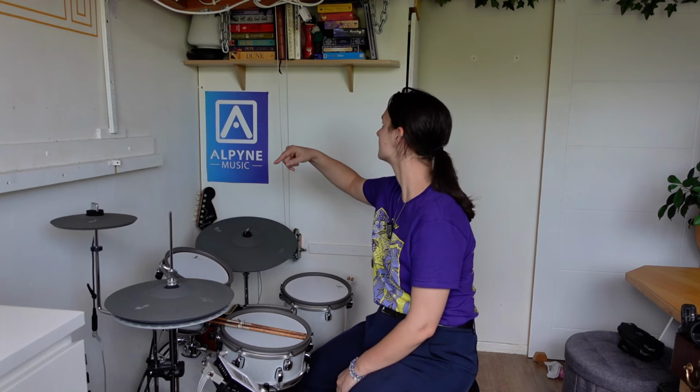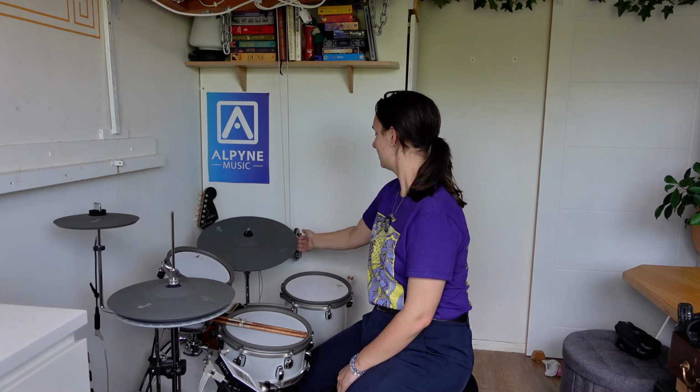Now, something you may notice in literally all of my videos are these two strings and what may or may not look like a boat winch, because it is a boat winch. And what does that boat winch actually do? It holds up my bed, so let's talk about it.